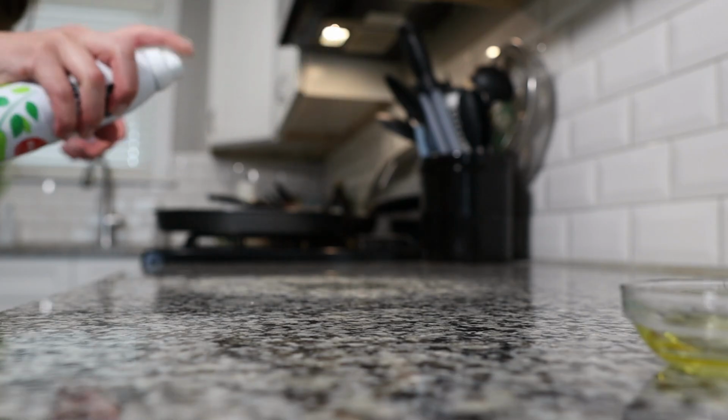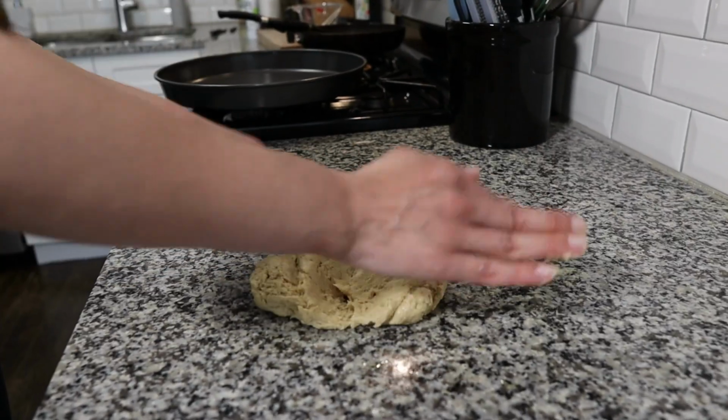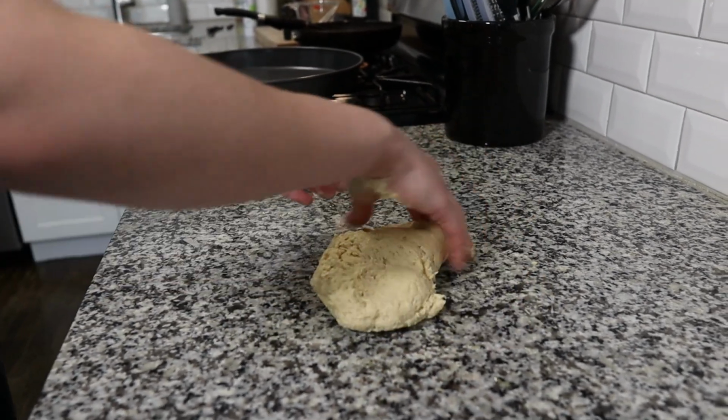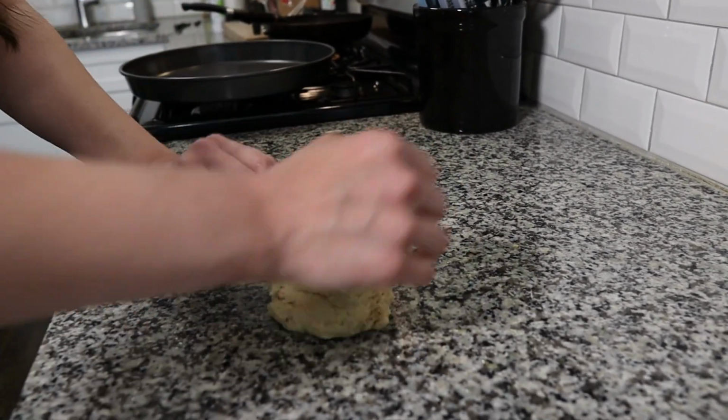Okay, so the next steps after you're mixing the dough is to place it on a lightly greased surface, or you can put your paddle attachment on, which I don't have, and you're gonna knead by hand until the dough is uniform or smooth. It should take around 3 minutes. Since I don't have a stand mixer, I'm going to knead this dough on my very clean greased countertop. Show it who's boss.